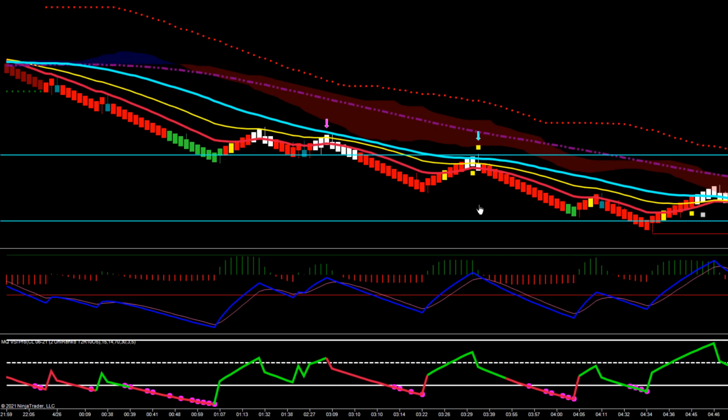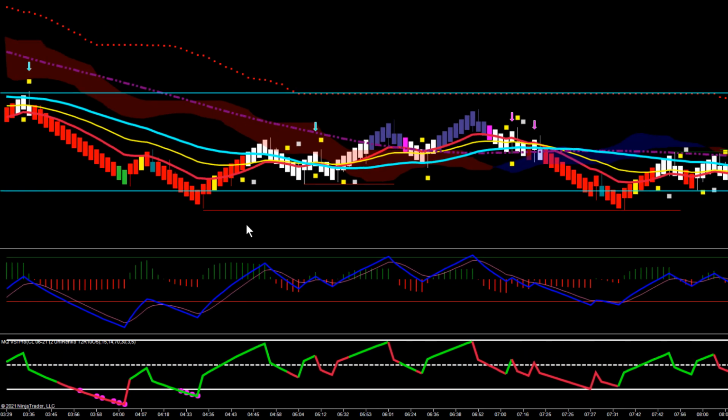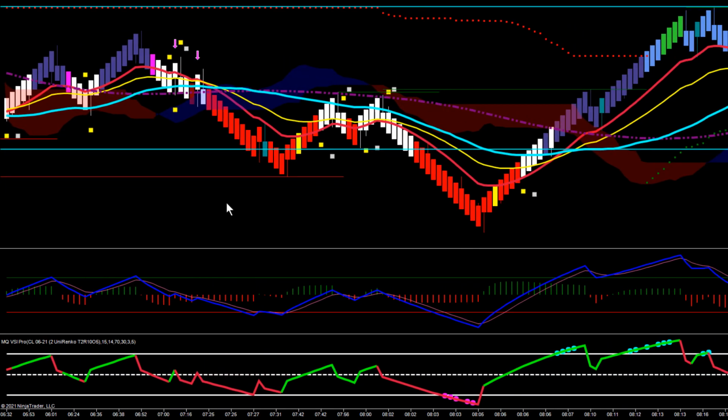Right in here was where we had that little support break first thing in the morning. We were able to actually catch a couple targets to the downside, a couple $100 per contract to the downside.